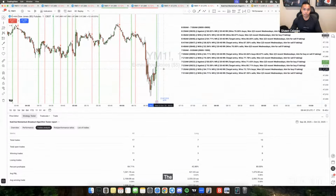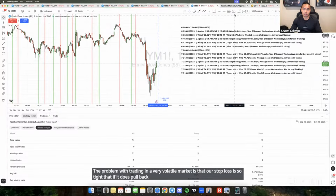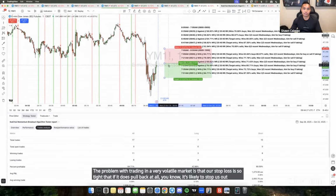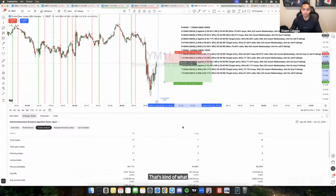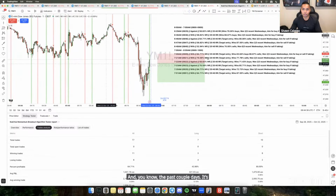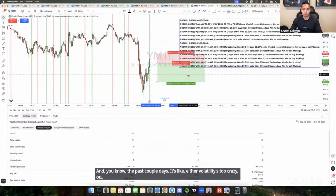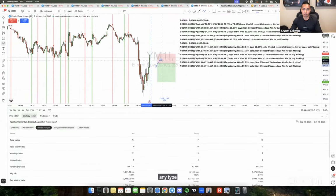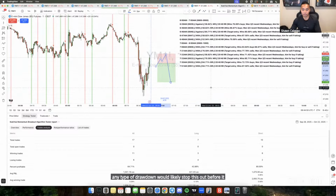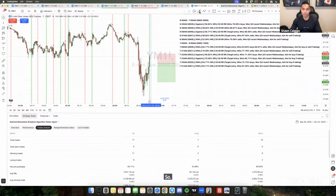The problem with trading in a very volatile market is that our stop loss is so tight that if it does pull back at all, it's likely to stop us out first and then drop to target. That's kind of what we ran into in the past couple of days. It's like either volatility is too crazy or price is too spiky and it just doesn't work out with our trades because our stop loss is so tight. We have a 20-point stop loss, so any type of drawdown would likely stop us out before it comes all the way back down. So, all right, we have a pending buy signal here again, guys.